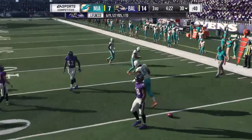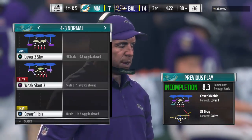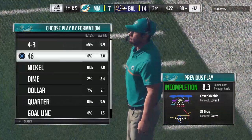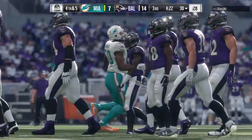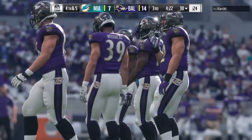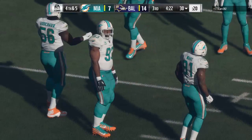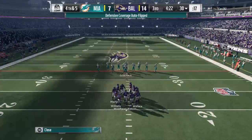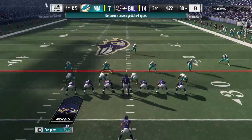Oh, incomplete. Nearly the pick they needed. They would have loved one there, but at least it does get them to 4th down. Oh, man, that was close. The opportunity to change momentum, big play, right in his hands, unable to come down with it. A sigh of relief, no doubt, on offense that fell harmlessly to the ground. This offense converted once on 4th down earlier. Now they're out there again to try once more.